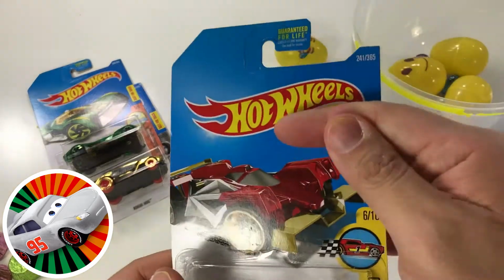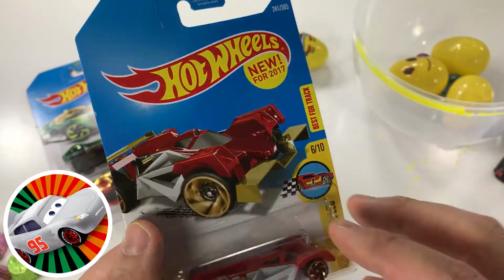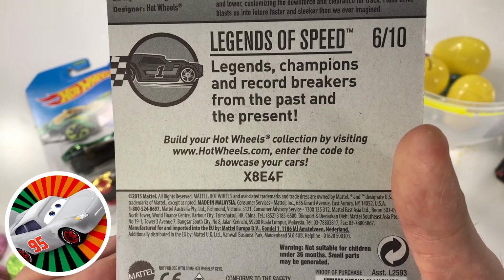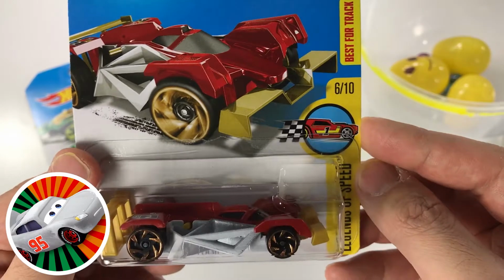All right. Oh, we got another car here. Flash Drive. New for 2017. Oh, so it's a year old. But cool. Legends of Speed. Legend champions and record breakers from the past and the present. Awesome. Very cool.